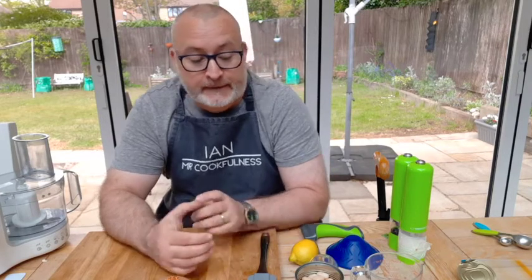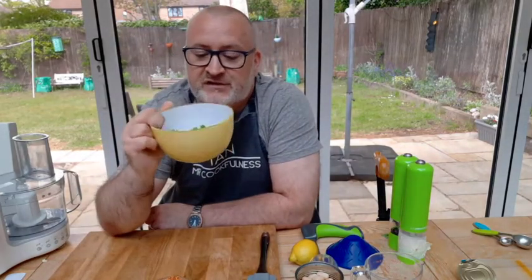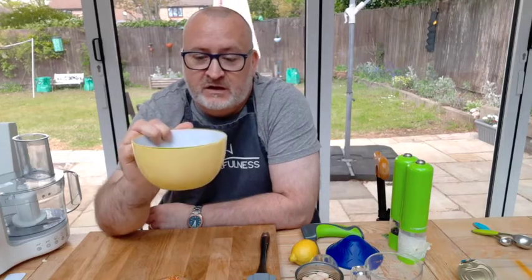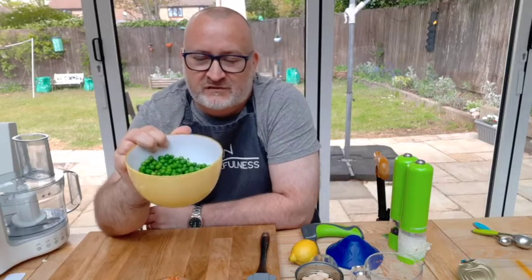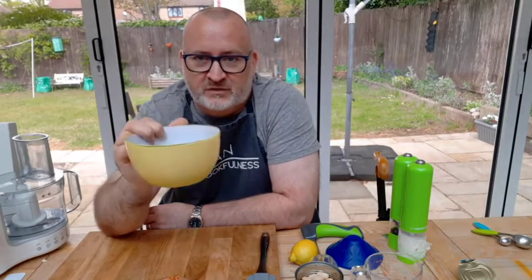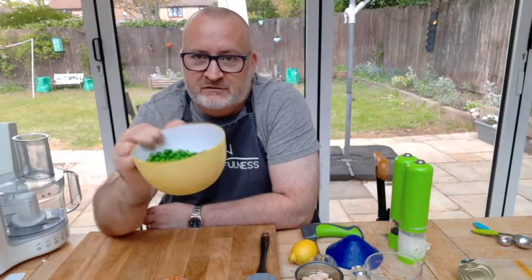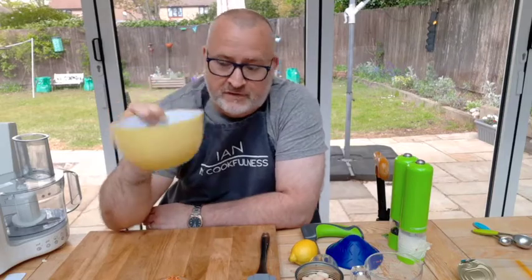Hi, so my cauliflower is now roasting away in the oven, and I'm going to make the pea hummus. So not surprisingly, in a pea hummus are some peas. These are just frozen peas that I have blanched in boiling water, just literally for about 2 minutes, and then out. And they're lovely, bright green and fresh. 200 grams of peas there.